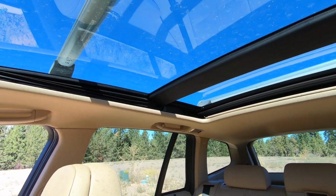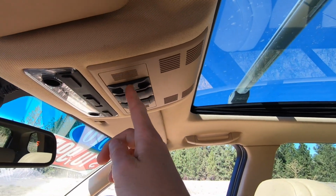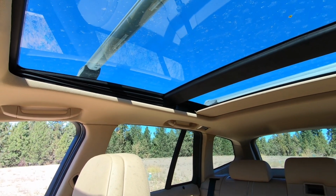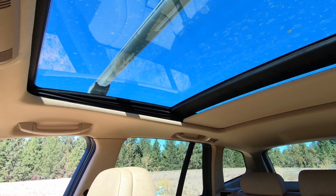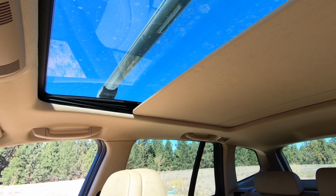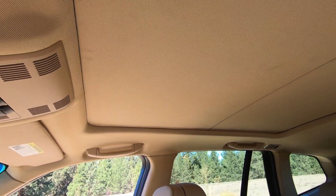So it spans all the way across that back seat. It does slide to open, and then using this button here, we have the ability to close a screen that will cover that panoramic sunroof. So if you want a lot of light, you can open up all the way, and if the sun's really bright, then you can close that and get nice shading inside the cabin.